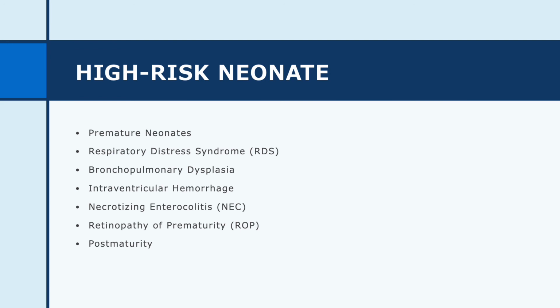What happens with LGA babies? A lot of times mom cannot deliver vaginally and ends up in a cesarean section. For example, if you have a 12-pounder or a 13, 14-pounder, that would be very difficult to deliver vaginally. And sometimes when they deliver vaginally, they require operative vaginal deliveries, which increases the chances of shoulder dystocia, all right? Birth trauma. CPD, cephalopelvic disproportion, because the pelvis is probably good enough for a normal sized baby, but not one that's 4,500 grams. Hypoglycemia and hyperbilirubinemia are common in these babies.